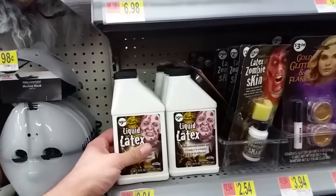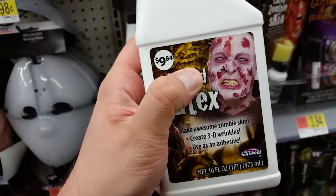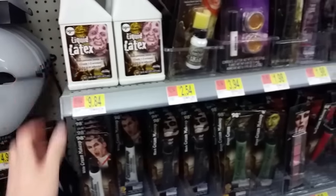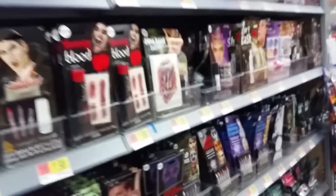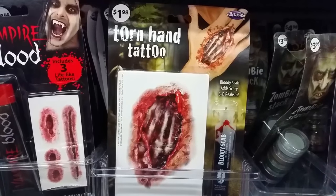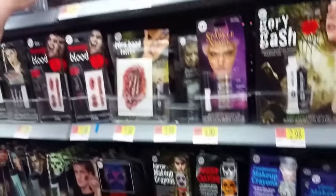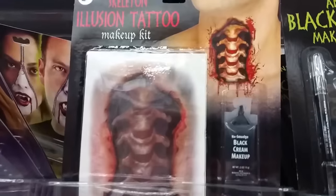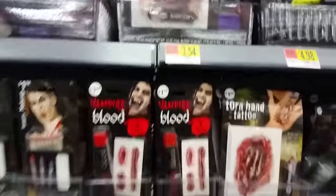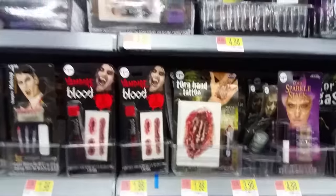You can come over here and buy some liquid latex for making some sores or whatever. Looks like he's trying to do a Freddy Krueger type thing. But these are awesome. These tattoos, like for a zombie, that's just too awesome. I've used these before and they're really good, but this year they've come out with some great ones like that. Look at that. That is just amazing. Sorry, I had to do a slight cut there because there's a 10-minute time limit each time.